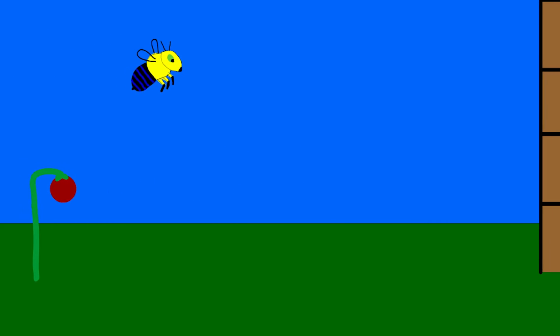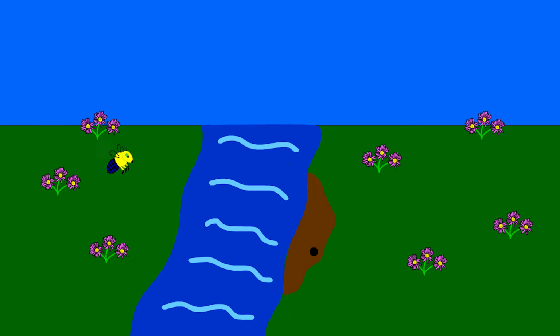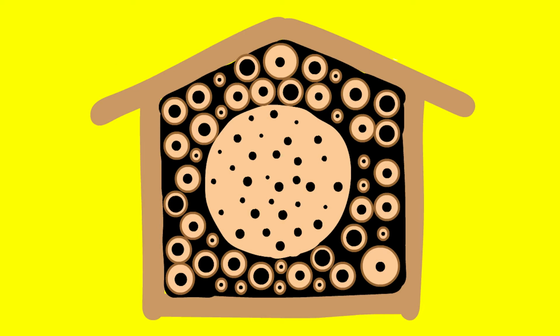Once pollinated, the tomato plant is able to reproduce, and after about a month, a cherry tomato is ripe to be picked. Blue-banded bees are unique because they live alone instead of in colonies like most bees. They make their homes in the deteriorating mud brick of houses or in the dried-up riverbanks. You can also help shelter these bees by purchasing or creating a pollinator hotel.